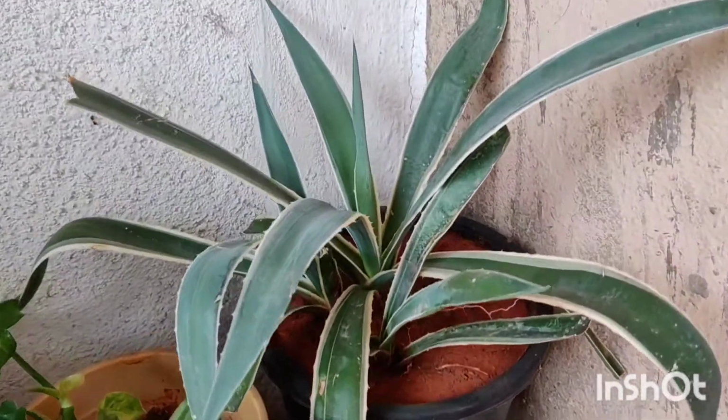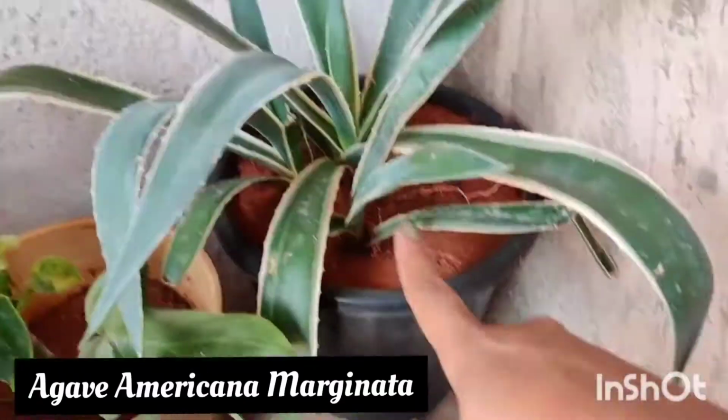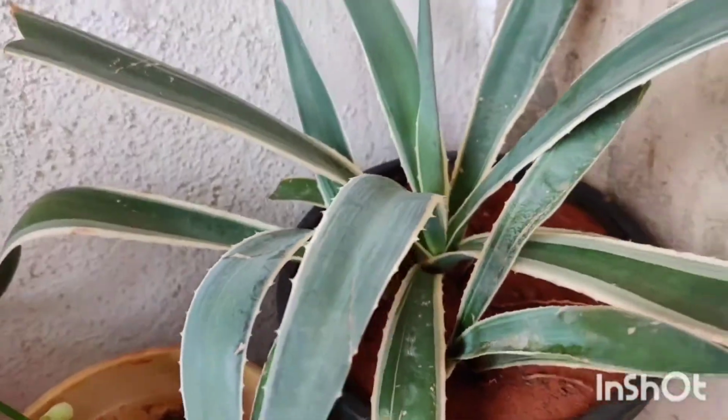A recent acquisition, Agave Americana Marginata. It's been growing since I got it. So yeah.